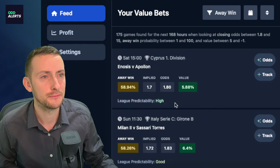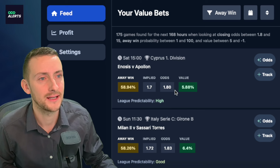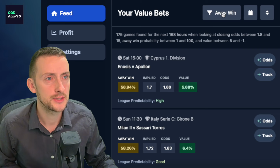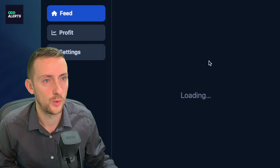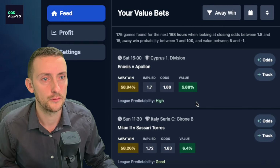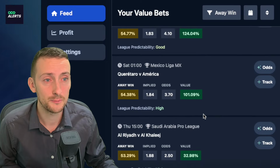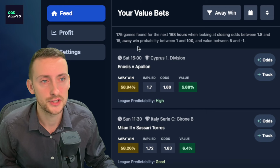This is the value betting app, and you can access it from oddalerts.com/app. And you'll notice that there are many markets, and in this one we are going to be focusing on the away win. So you can click it and it will reload. It's going to show you the next 7 days of value bets. And this is not based on my filters as of yet. I've reset my settings. This is a fresh account.